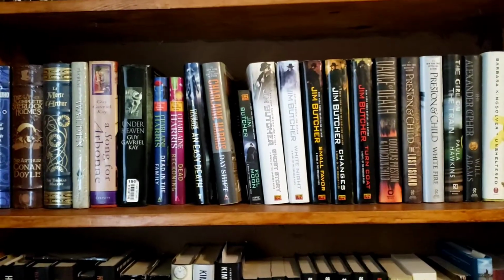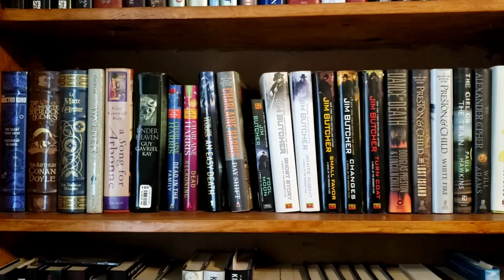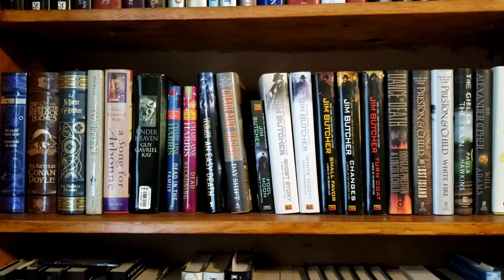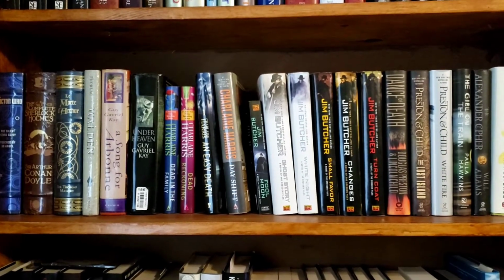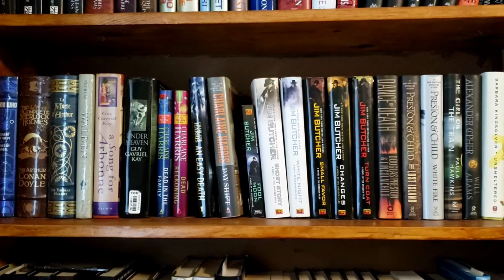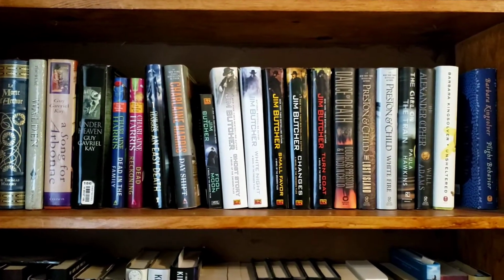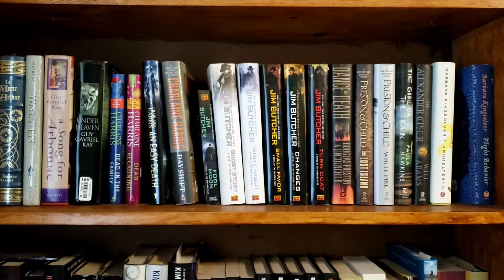Next, we have some of my collectible editions over here with Doctor Who, Sherlock Holmes, and my Le Morte d'Arthur. Walden, some Guy Gavriel Kay, some of my hardback Charlaine Harris, Jim Butcher, some Barbara Kingsolver.